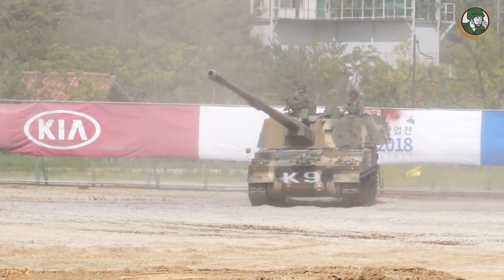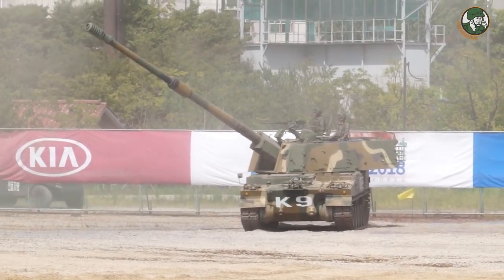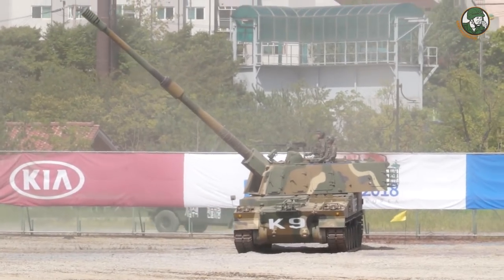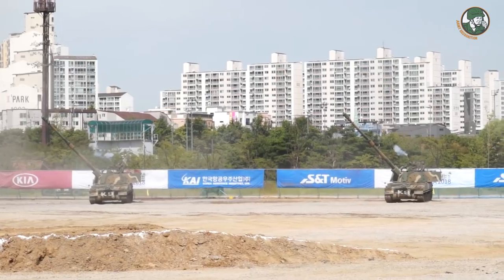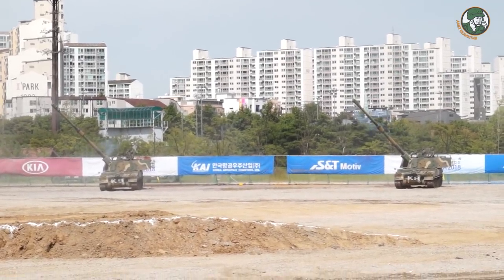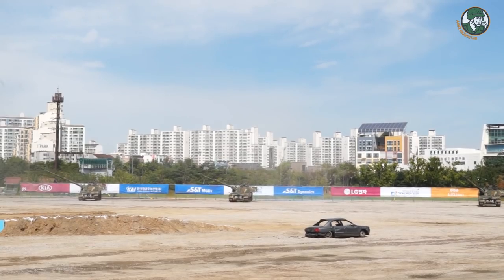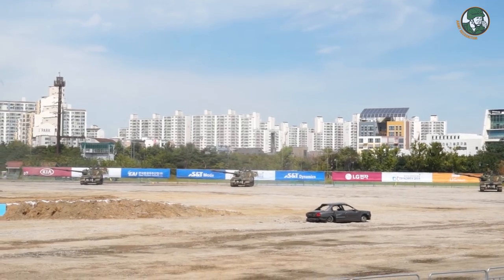The reconnaissance team in the small tactical vehicle has spotted the enemy and requested artillery firepower. The K9 self-propelled artillery, which can destroy the enemy at a long distance with the strongest firepower, is approaching. The K9 self-propelled artillery is able to fire 155 mm ammunition with a maximum range of 40 km.